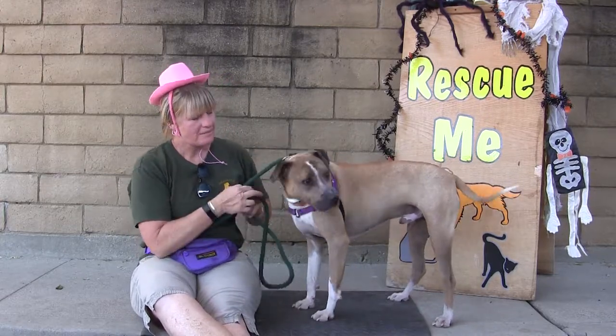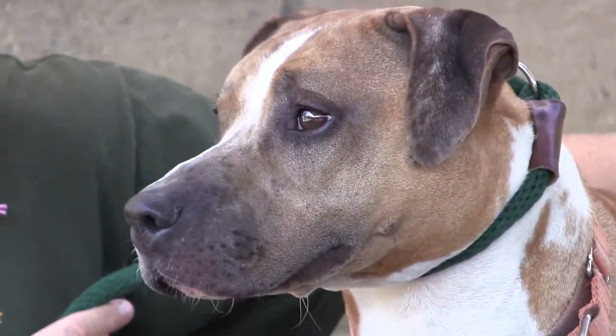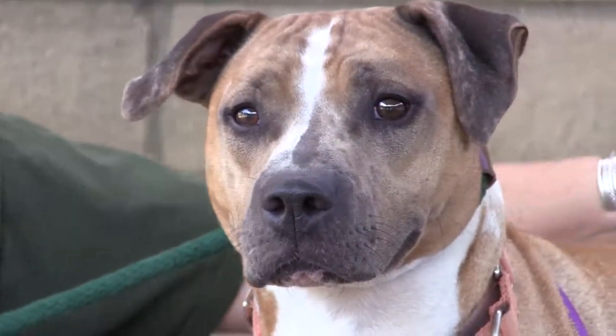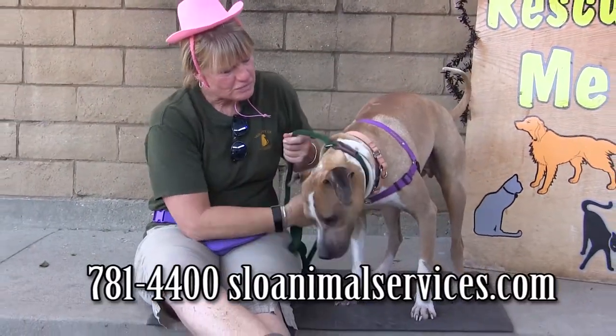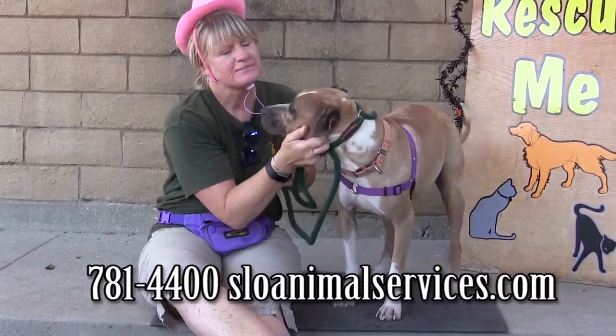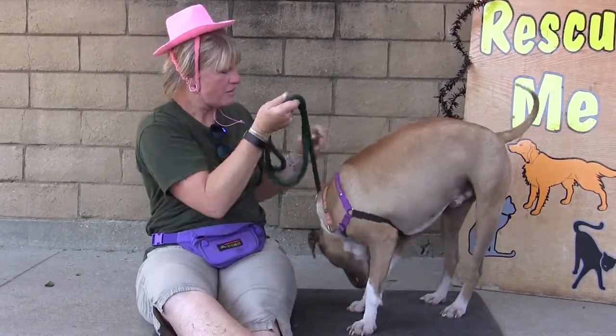This is Biscuit, and he is a shelter favorite. He's a very nice dog. His owners were not able to keep him any longer. He's just 2 years old. He's just a nice dog. He's good on the leash. He seems to be house trained, you know, sit, shake. He's just a nice family dog that lost his family, which is really kind of sucky.